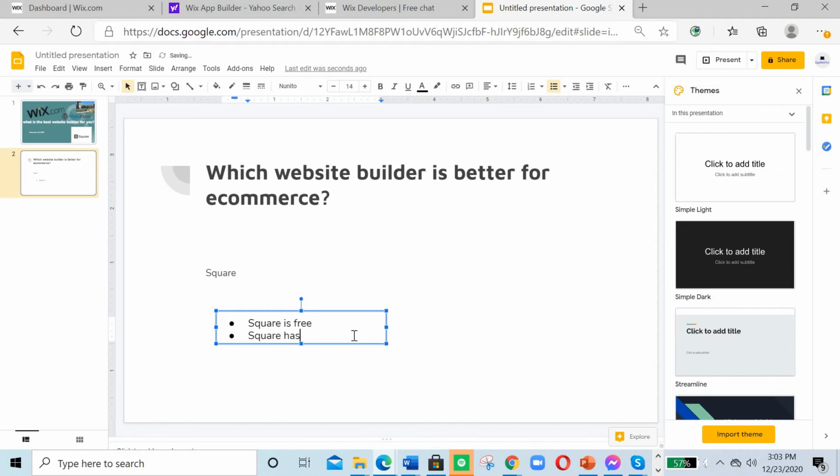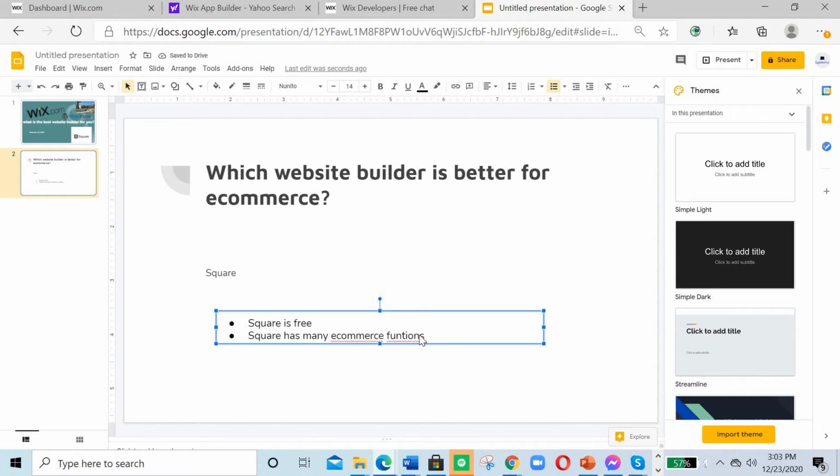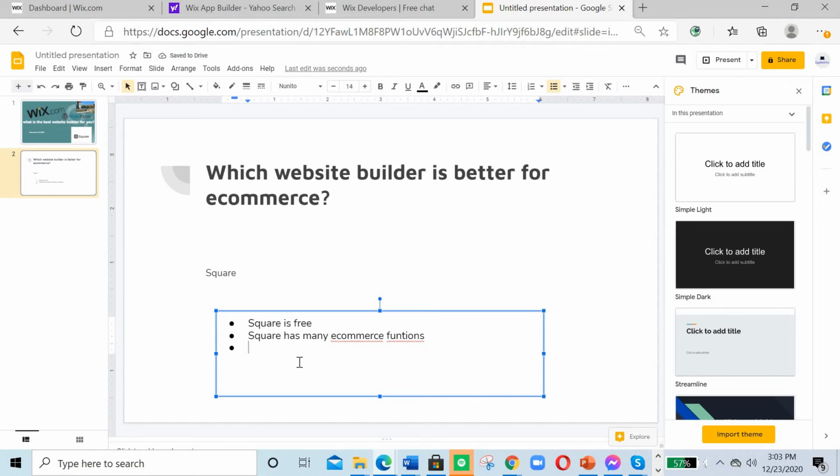Another thing is that Square has many e-commerce functions, right? That is a very good thing. And it has membership, it has many things, right? Another thing is that it has a very good design. Square has many e-commerce designs, right? Square is free for e-commerce, right?